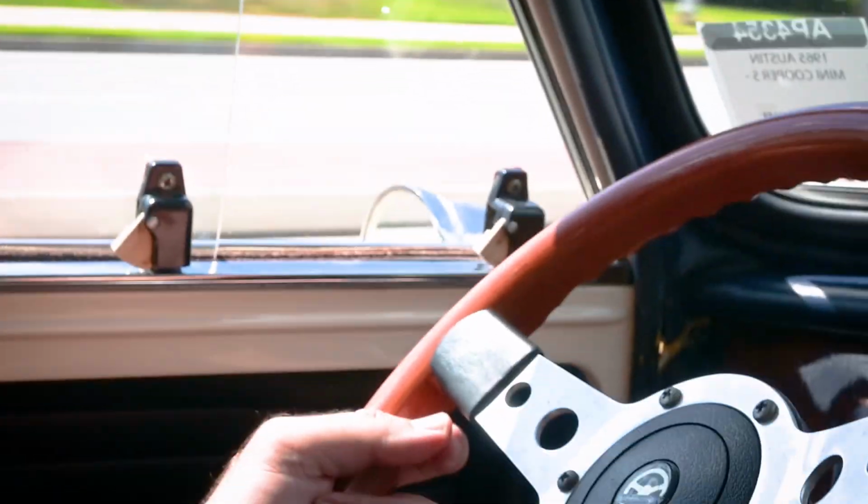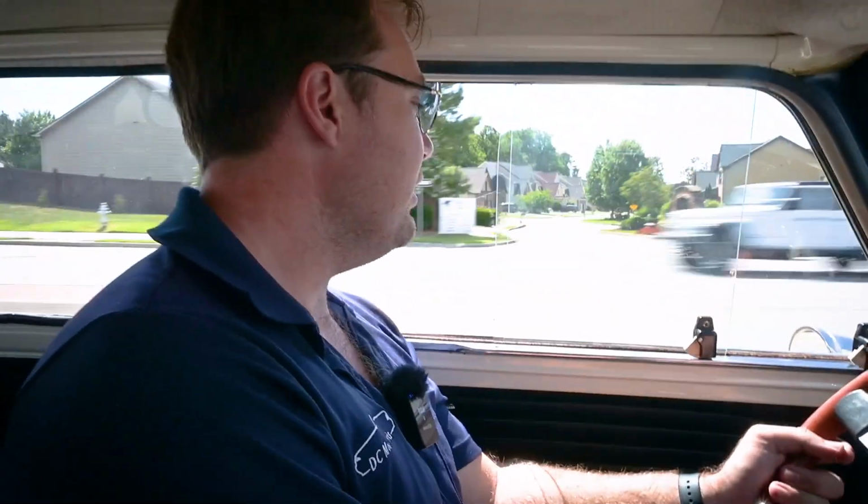Amazing how tight it handles for 1965. You can see just how tiny we are compared to everything else on the road. Would not want to get into an accident with this one. And I don't quite understand the mirror either, because it's so far down, all I see is the road. So not sure how that's supposed to work. Maybe if I'm shorter, I don't know.